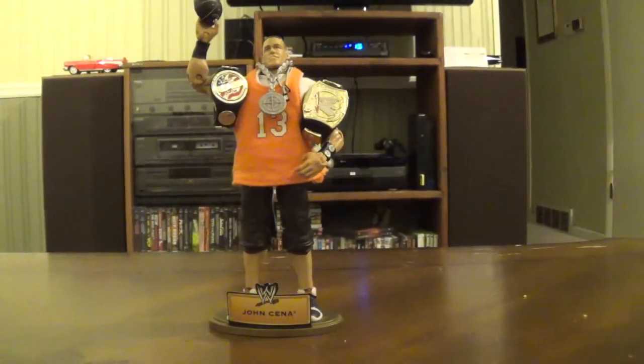Alright, got his clothes back on. Because I always say there's many ways you can display this figure. He could wear his jersey over the shirt, he could just wear the shirt, or he could just wear the jersey. Hat, no hat. He could wear one belt while holding the other, like I just mentioned. And so on and so on. There's just lots and lots of display options for this figure.